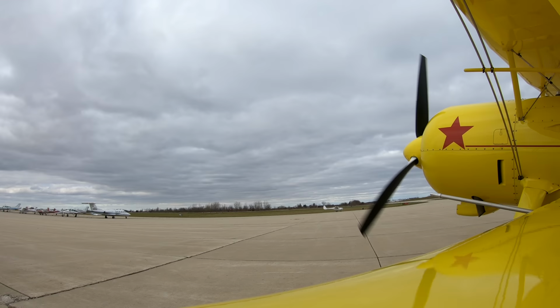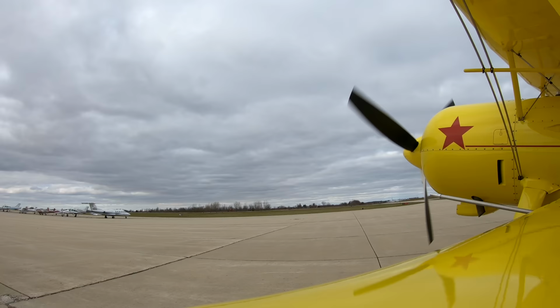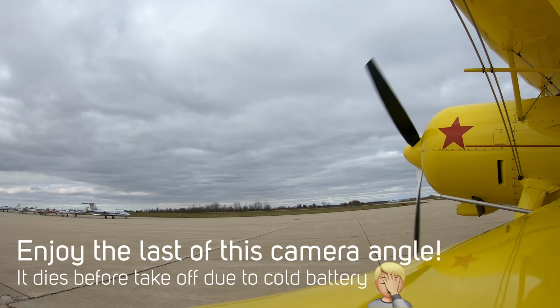Oh, it's awesome. That whining, is that the supercharger? Yep. Yeah, that is very cool. At this point, we just gotta let it warm up. It's gonna take a little while. We got a lot of oil. Yep. And it's cold out.